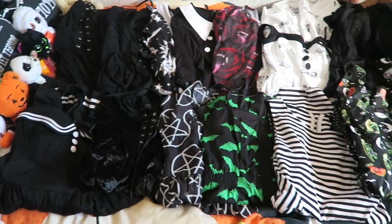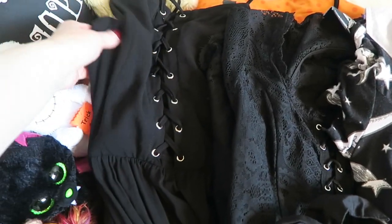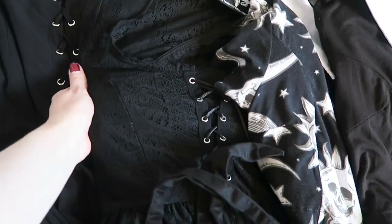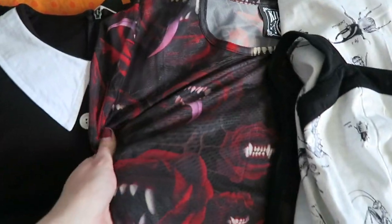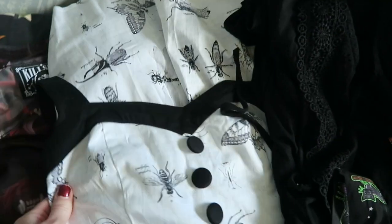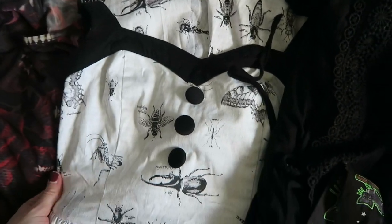So I've just laid out all my dresses that I think I'm gonna take. A lot of them are from Killstar. I have this maxi dress from New Look, this lace one from Killstar. These two Wednesday Addams styles from Killstar. The rose one, again, from Killstar. This one is from Jawbreaker, and I really love this one. It's one that I wear mainly for holidays.